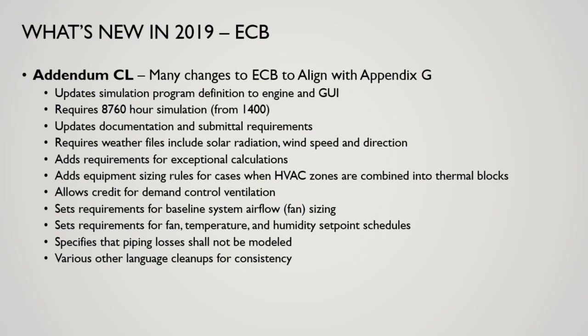It adds some requirements for exceptional calculations. Those are calculations that are done outside of the simulation program. There's some sensitivity analysis and documentation that's required. It adds some rules for equipment sizing that's similar to those that we talked about in Appendix G earlier. It allows credit for demand-controlled ventilation. That's reduction of the outdoor air ventilation when the building is not fully occupied.